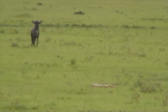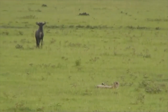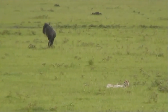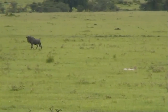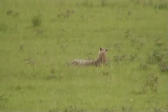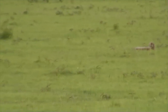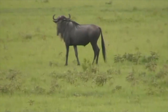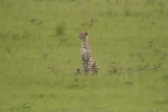Oh, no. Cheetah could get up. Could be a last shot any minute. Cheetah's still not bothered. I'll change his mind in a second, though, I think. Smart move, mate. He's still thinking about it. Oh no, it was going to get up there. Definitely having a think. Smells like hard work. Oh, we're getting up now. Oh, wow.